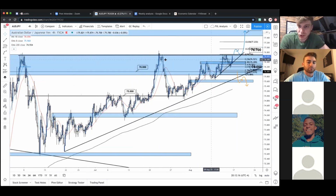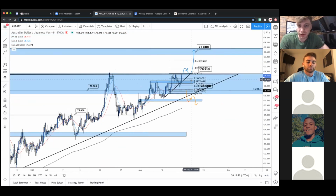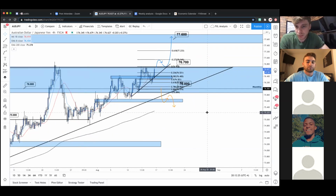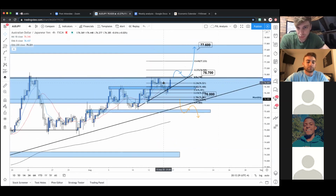Higher lows. We just need to get through this key resistance, and then we can say that this is a broken pattern, a bullish break. Okay, so we're looking for pretty much a break of 76.7 right here. Break and retest, entering on a higher low above that with strong bullish setups.